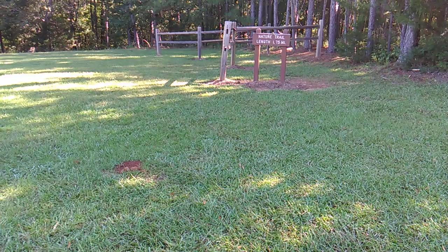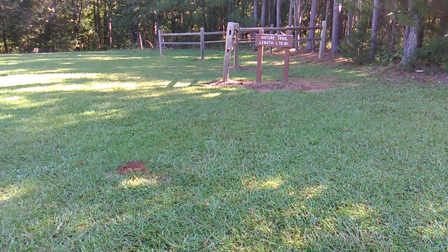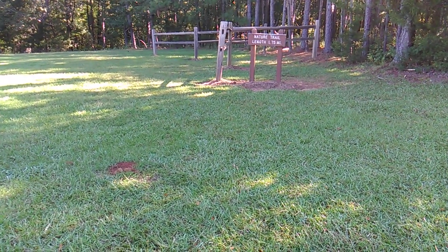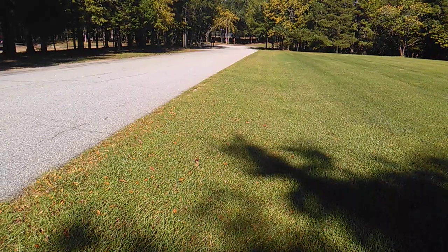Alright, so as you can see from the picture here, we are getting ready to hike the nature trail here at Calhoun Falls State Recreation Area. It's 1 3/4 miles long. There are two places where you can start this trail. The place we're starting, I'll go ahead and pan down here, is at the day use area.